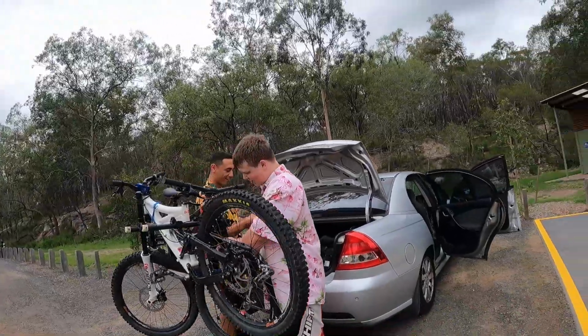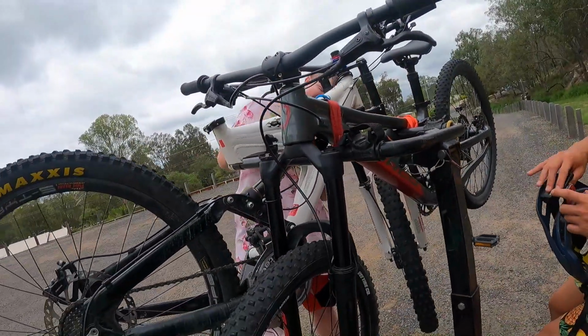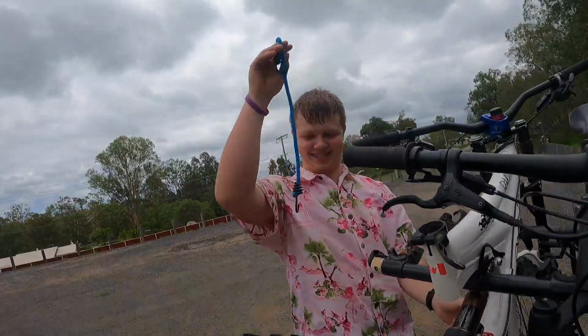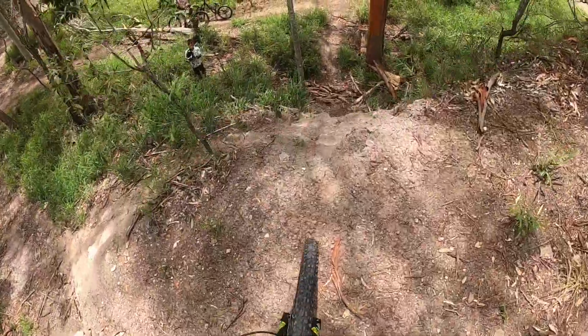We've got everyone here getting ready. Oh, he's got the little bike. So little bikes are better and they're more durable. That first drop of the day.